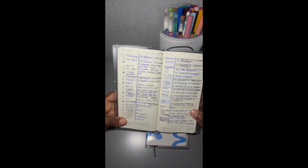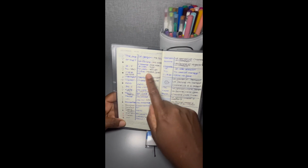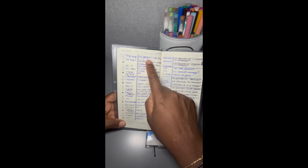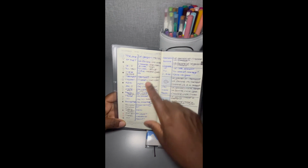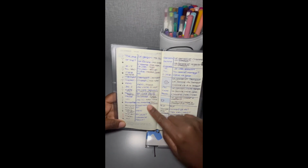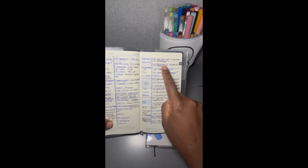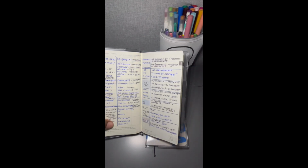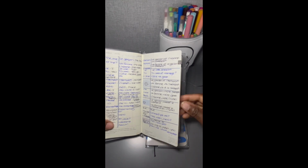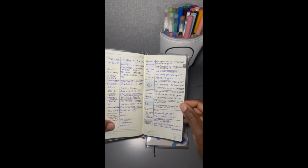So this is just an example of my French journal, and I did it a bit different. I wanted to test it out and see how I felt about it, so I wrote the words on this side, what they meant in French, and what they meant in English. Then on this side, I tried to put them into sentences, so it would be easy for me to refer to, go back, understand, keep practicing, and get my head around where the words needed to go within the sentence.